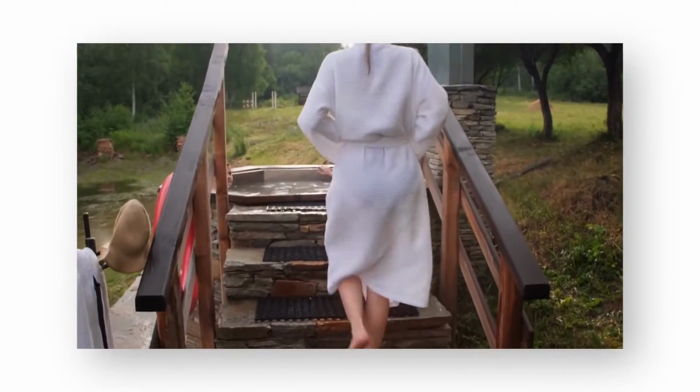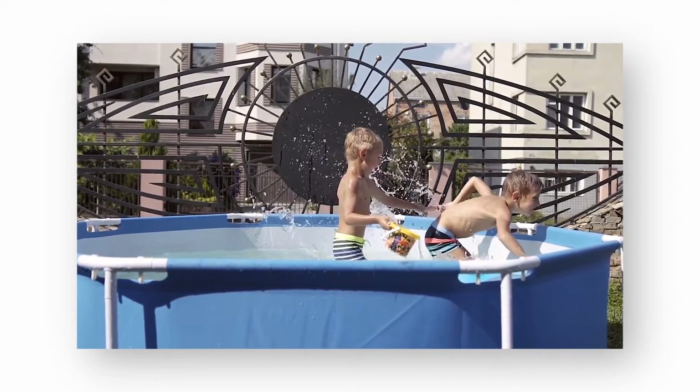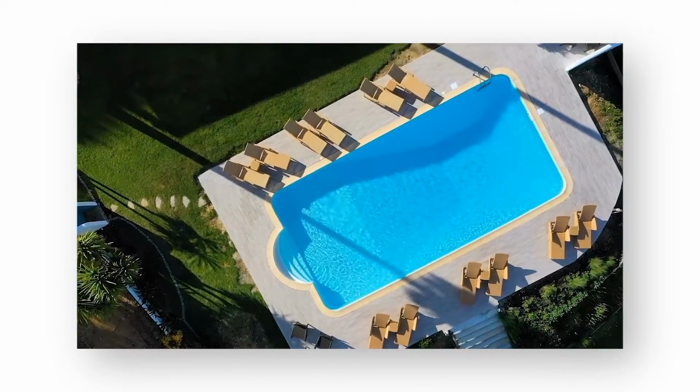But there are some oddities to this rule. A raised hot tub or an above-ground pool might qualify as personal property and be removed by the seller, while the deck that housed it remains. If the hot tub or pool were permanently fixed in concrete in the backyard, they would be considered real property.